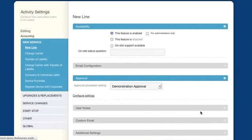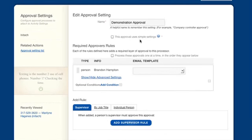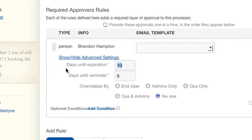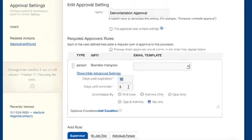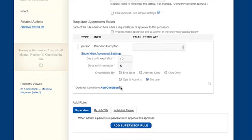Speaking of approvals, let's take a look at what an administrator would see when configuring their approval settings. Corporate approval processes tend to come in all shapes and sizes, so you'll find this section has some impressive flexibility. For example, requests can time out after a certain period of inactivity. Here we have them set to expire after 10 days, but we'll have a reminder email sent 5 days into that. Additionally, we can set specific permissions for who, if anyone, can override an outstanding approval request to move the order forward.